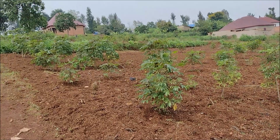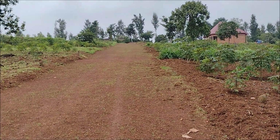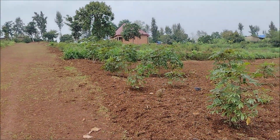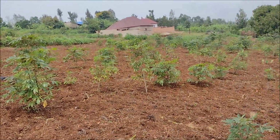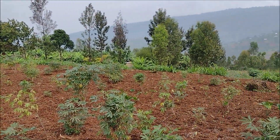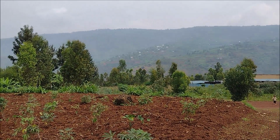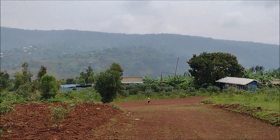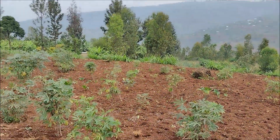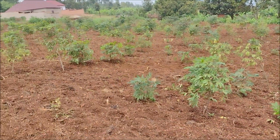Two more plots. This is the street that's leading up to the main road, which is right there where you see those trees, so it's not far. But right here we have two plots. This is your mountain view, of course. And you can buy one plot or you can buy two plots.